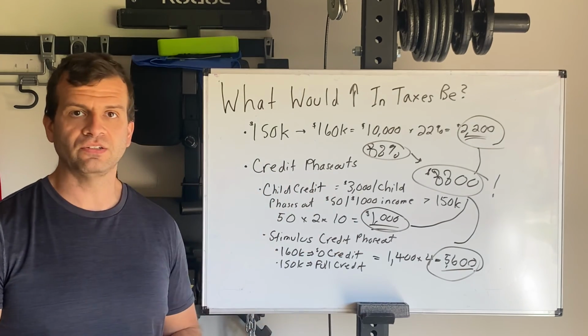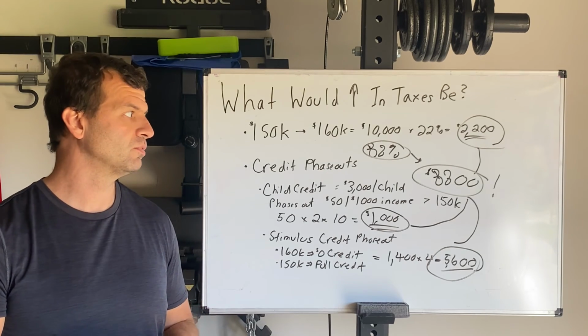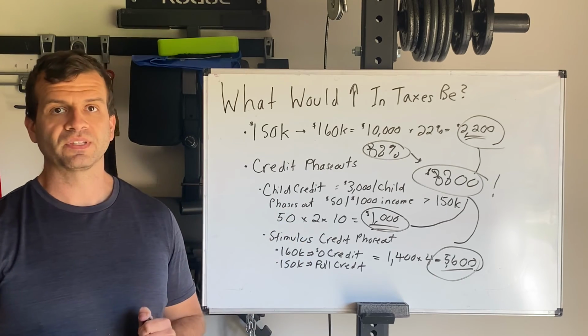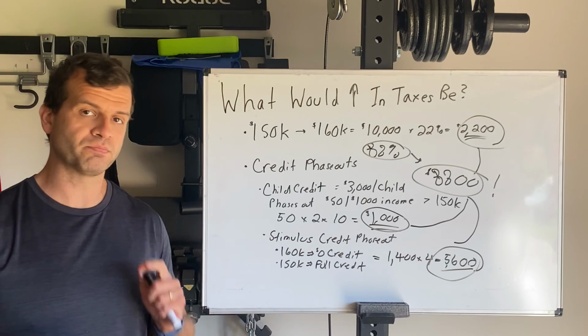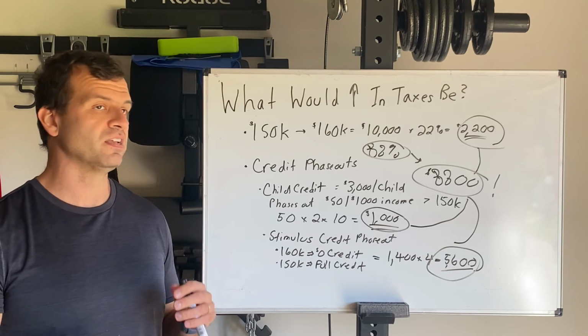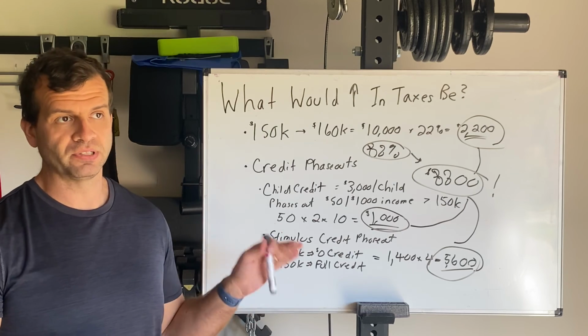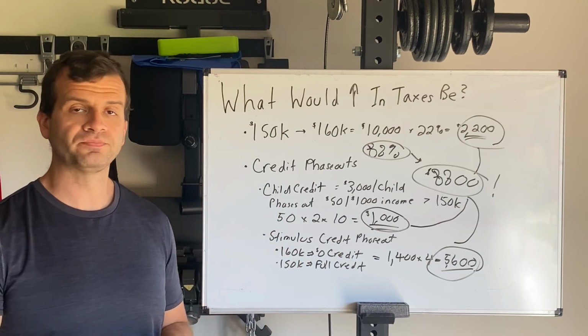And when these hit you, you end up thinking, I'm going to get a big fat refund, realizing, no, I'm going to owe a bunch. This is key. So I cannot stress the importance of proper tax planning. And if you're not doing it, you need to be doing it. Please, please, please don't ignore these kind of things. These things can really bite you.